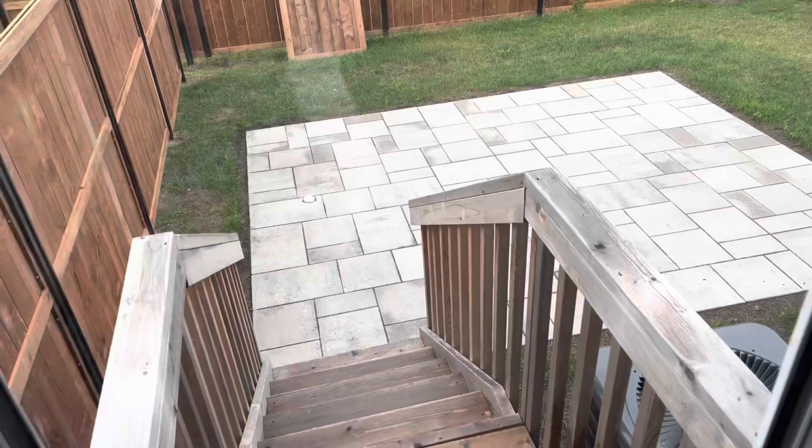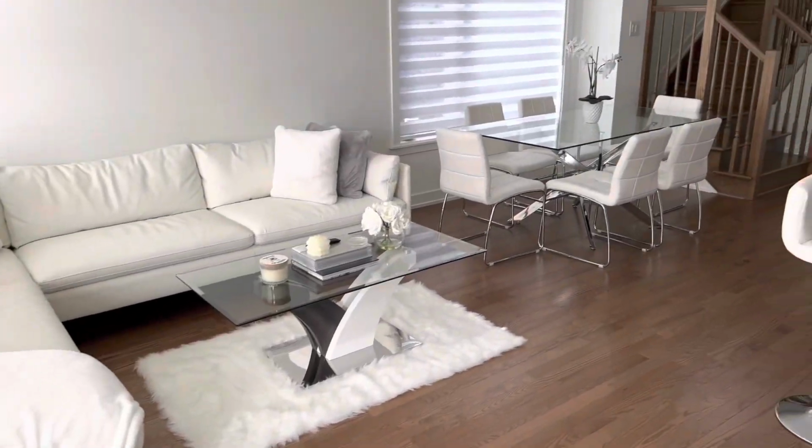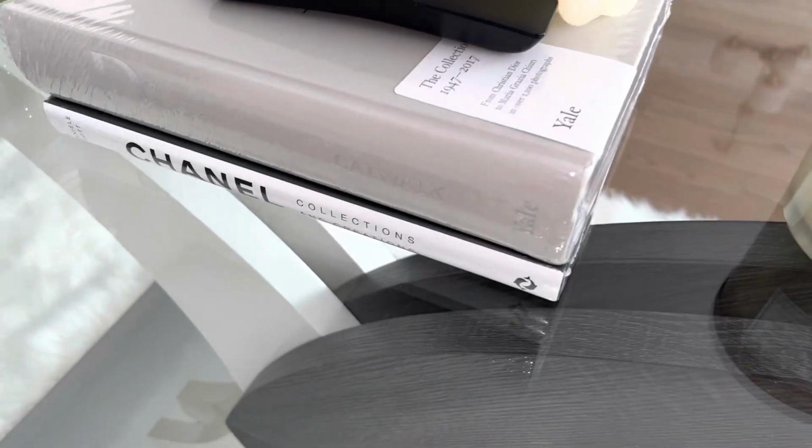So a little update, they're working on our fence and it's almost done, I'm so happy. And then after that, I cleaned. I cleaned the entire house, as you guys can see. So I'm basically showing you guys the final product after I cleaned.